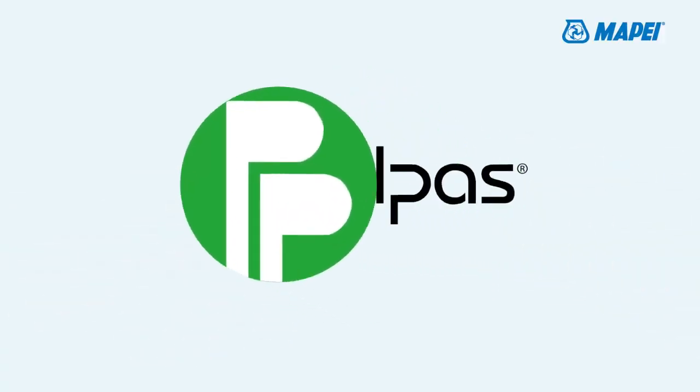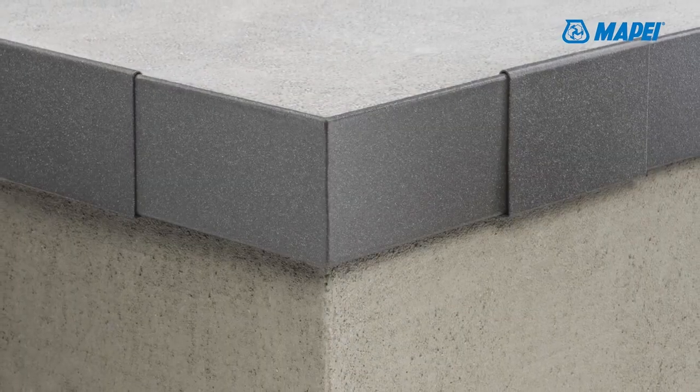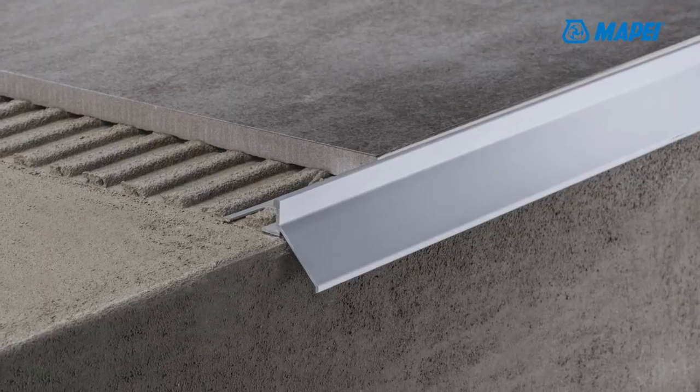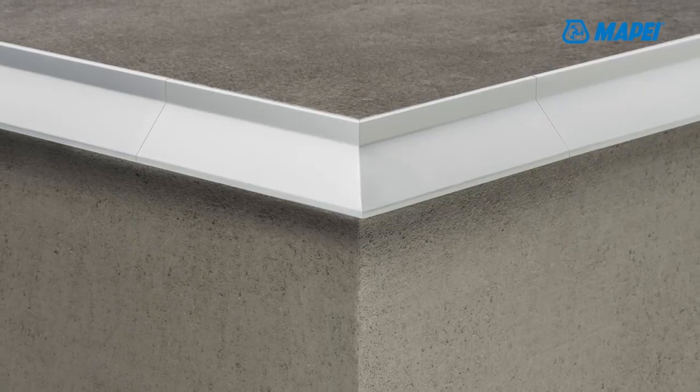And lastly, thanks to Profilpas, part of the group, Mapei can supply a complete range of balcony profiles in a variety of colored finishes to complete work to the highest standard. One system, the same quality result.